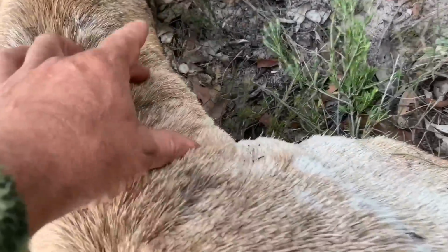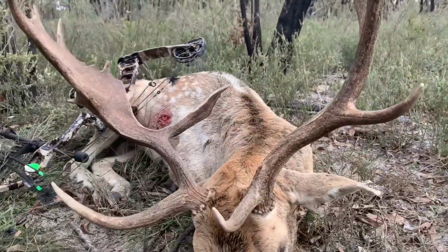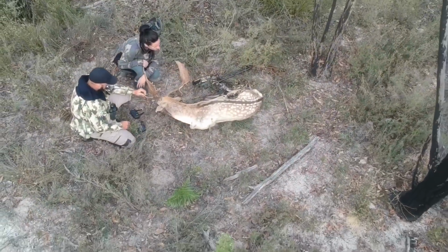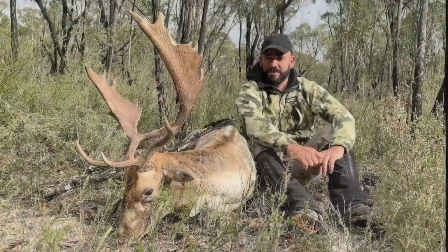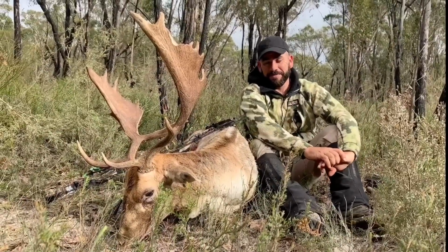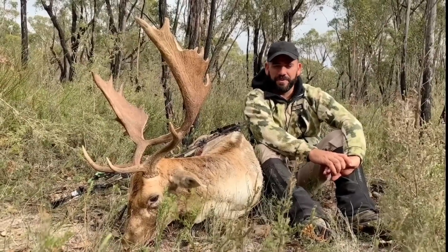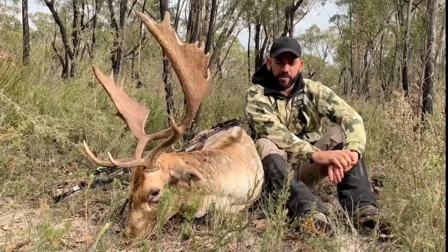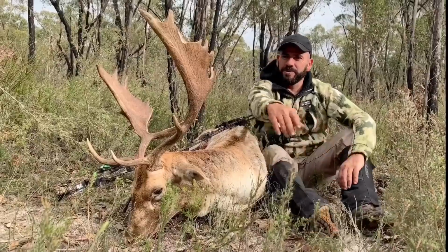Trading. The scars, torn ear. Look at this. And so worth it, can't complain. He's just an amazing animal. Look at the tops all knocked off.